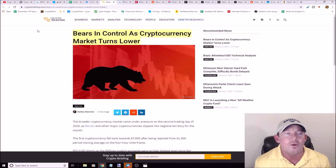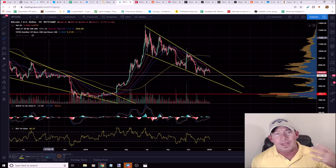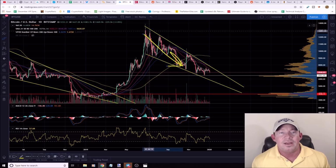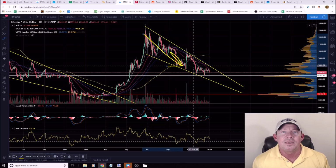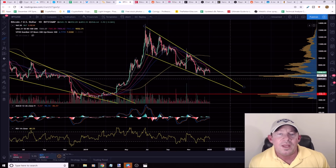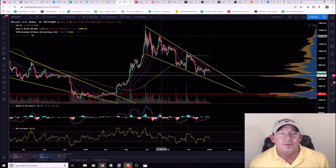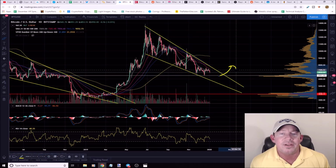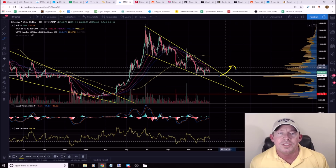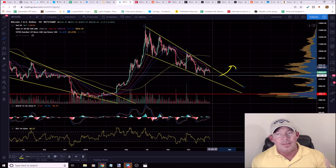Bears are in control as cryptocurrency market turns lower. Yes, the bears have been in control. Let me show you this. This is an idea I want to make sure that you understand. You guys know that I'm not big on riding these downtrends. I don't want any part of this stuff. This costs me money. I'd rather buy closer to the bottom, but I want to wait for an uptick in the price. So here's what I'm looking for. We got this huge falling wedge right here. Now, this upper trend line has been respected since the beginning of July. As soon as this price action breaks out here, that's my bullish signal, flip bullish, because something changed that has been constant. This downtrend has changed. So for me, that's my buy signal.